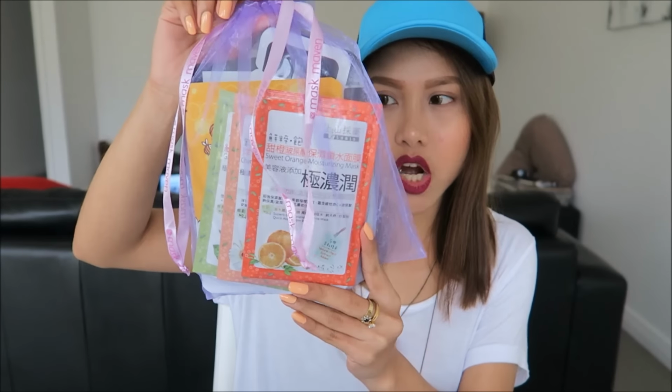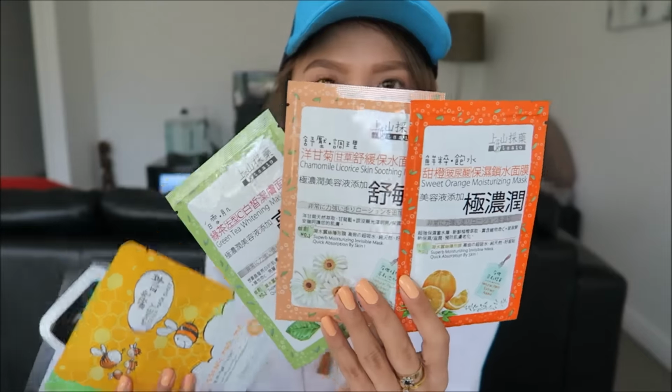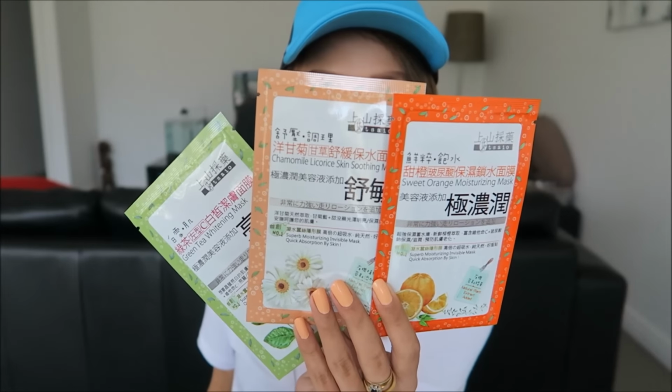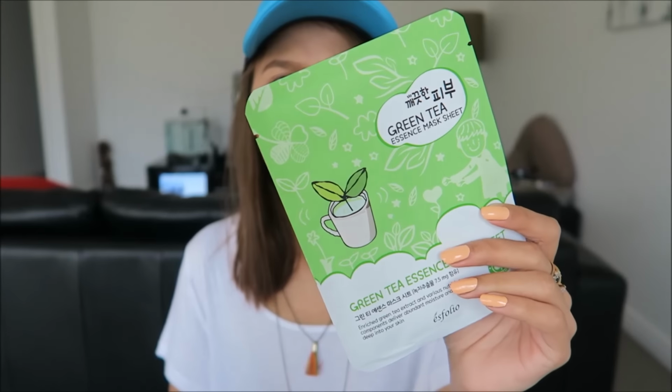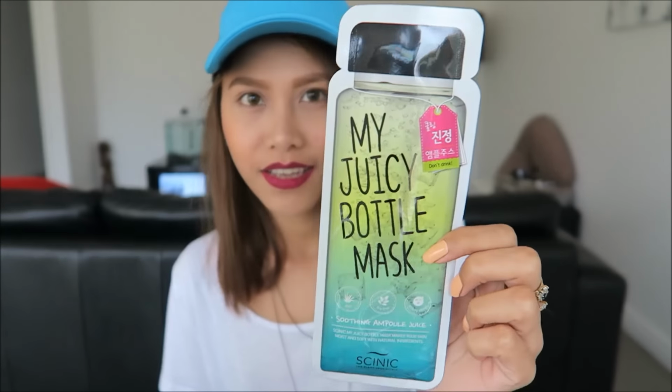And then I have in here mask. You guys know I love masks. And this is again the August Mask Maven. So there's three of this mask, different colors. And then this one is the Honey Essence Mask. And then this one is the Green Tea Mask. Look how cute this one is, you guys. It looks like a water bottle, but it's a mask. It says My Juicy Bottle Mask. So cute. Pure Source Cell Sheet Mask. I like Mask Maven so much because I get to try a lot of masks every month. Iba-iba mask.